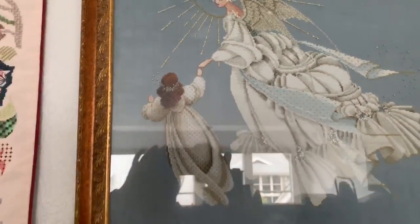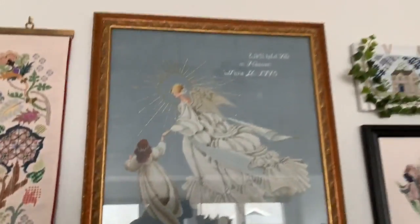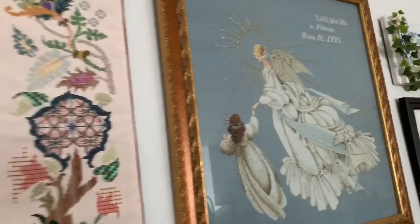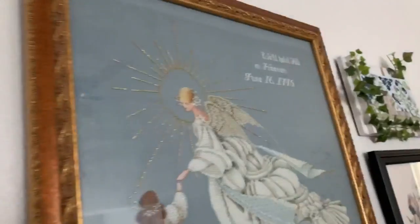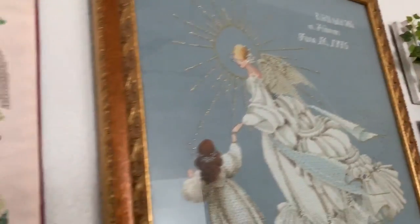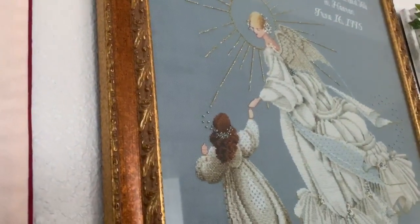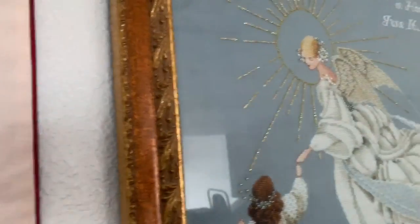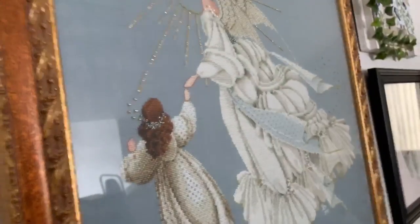I have had 2 miscarriages in my life. The first one, I'm trying to get rid of that glare, but still put it where you can see it. The first one was June 16th, 1995. And I decided that I wanted to do a tribute for the baby. And so this pattern seemed perfect.